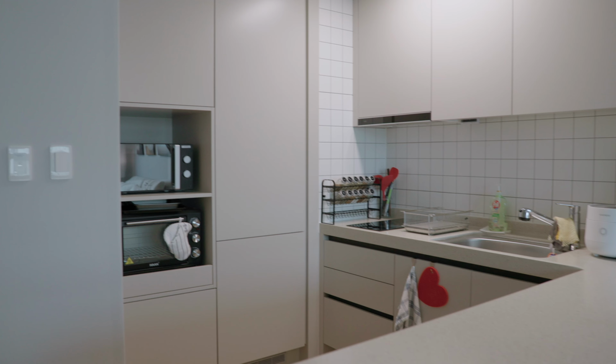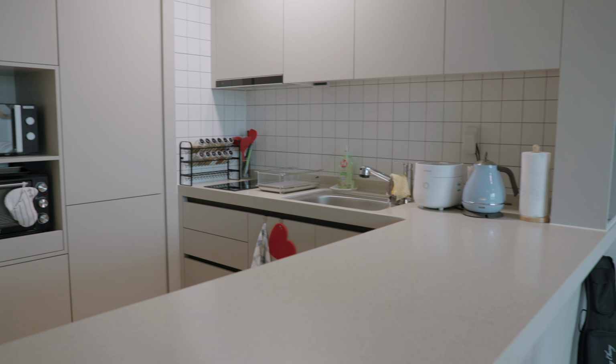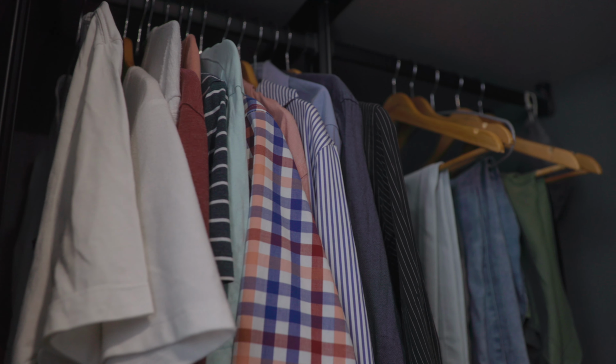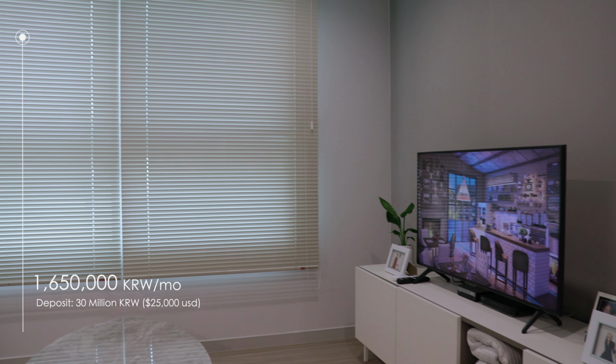Now Becky and I have been living in this place for a couple of months, and so we thought it's a good time to finally show you around. A little bit about this apartment and this building in particular. It's brand new. So we're actually the first tenants to live in this particular unit, and we're super excited to show you because it's very modern, and at this price point, you don't find too many Korean apartments that look this nice and are this new.